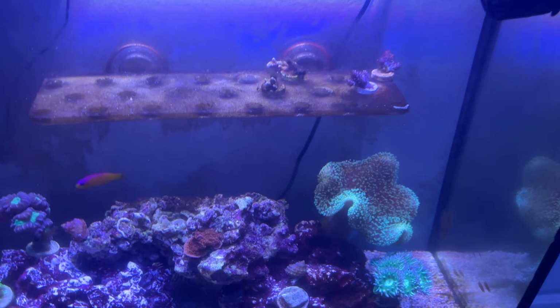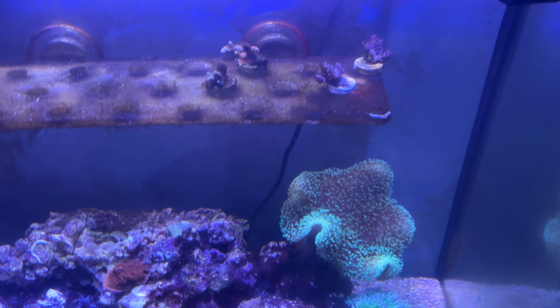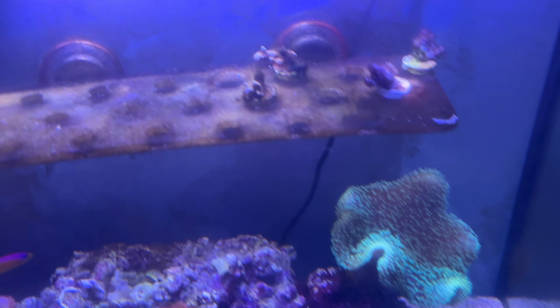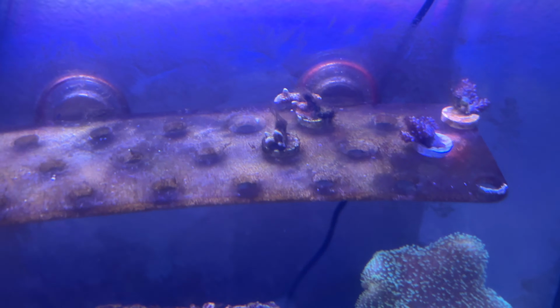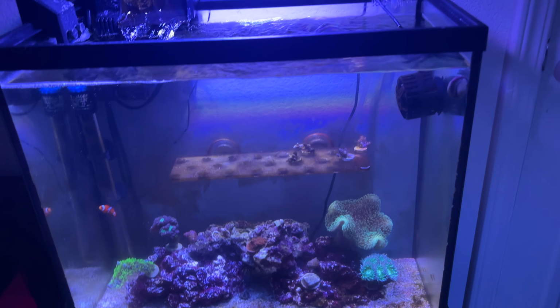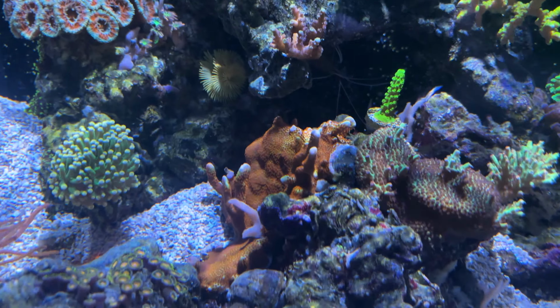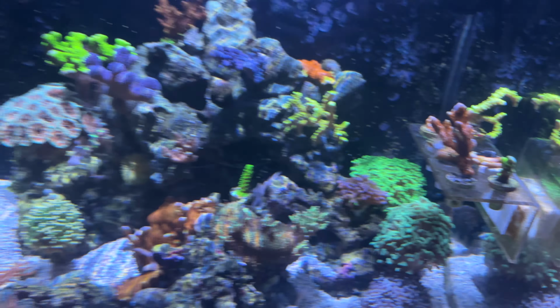But like I touched on earlier, this tank is just not ready for a lot of SPS. Besides this one that's somehow growing. I have some Montipora frags in there, and I have some Kenya tree. The Kenya tree is doing all right. Just that Monty has a bunch of algae on it. But I'm not too concerned about that. I'll just leave it in there because I have plenty to spare in here and in here.